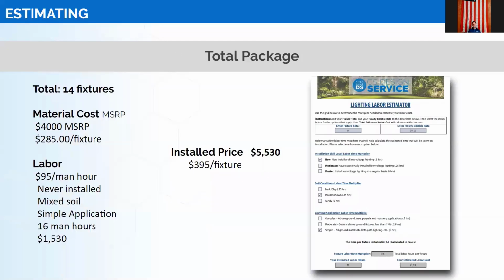Okay, there's another tool in the knowledge bank that I want to point out. It's called the Lighting Labor Estimator. And this takes into consideration three things. It takes into consideration the installer's skill level. It takes into consideration the soil type, if it's rocky or sandy, and it takes into consideration the application. Is it all ground fixtures, path lights and uplights, or are we, advanced, going up in the trees, soffits, pergolas, and things like that? Then it gives us a multiplier. We plug in our labor rate, and there we go. Pretty impressive. It gives us that labor number for that particular job.